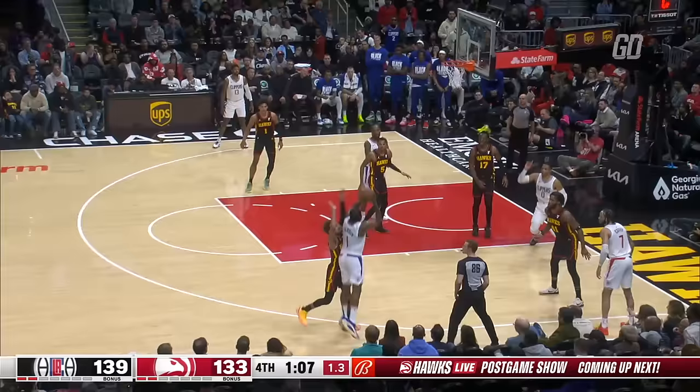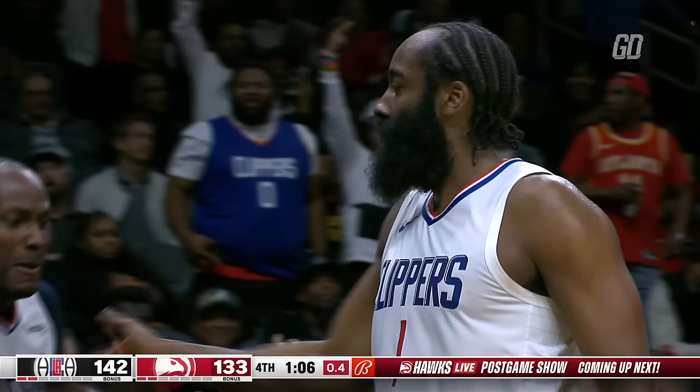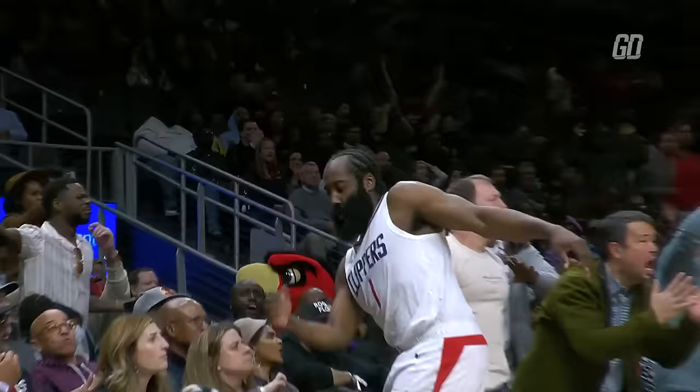Trey harassing James, puts up the shot. Oh, he bangs it in! And they call it good, and a foul on Trey Young. Well, you see, it definitely was contact on this play here. Oh, man. Boy, that is a shot to the ribs right there.